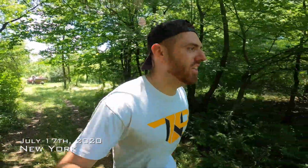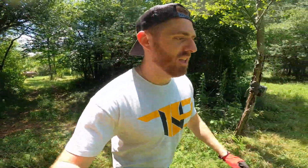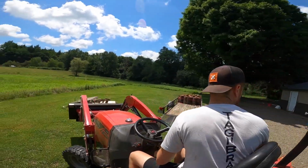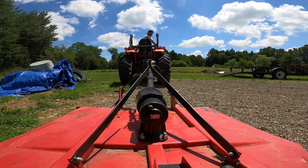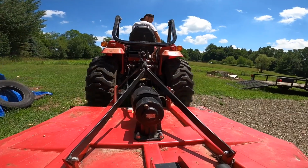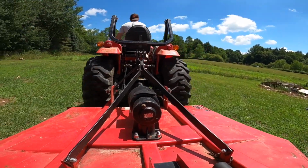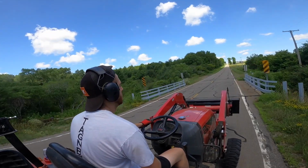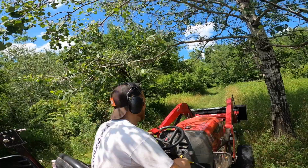Back at it, Food Plot Chronicles number 6. Crazy how fast the time is going this summer, it's kind of nuts. It's July 17th, I believe. And we're starting to get ready and prepare for our fall food plots. Our beans and corn have been in for about a month. Obviously, you guys have seen the maintenance on that stuff is certainly not easy.